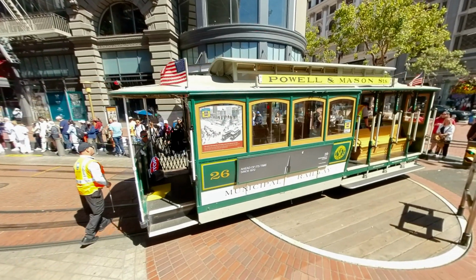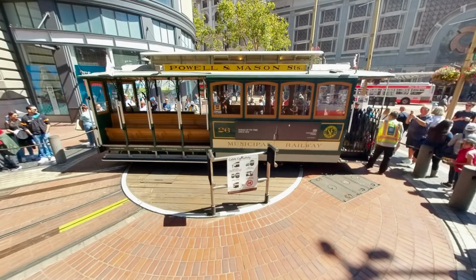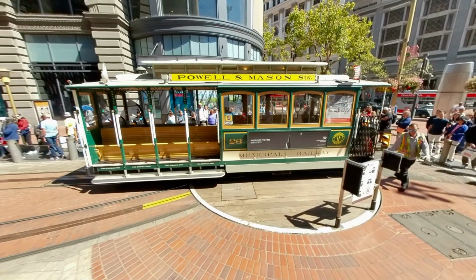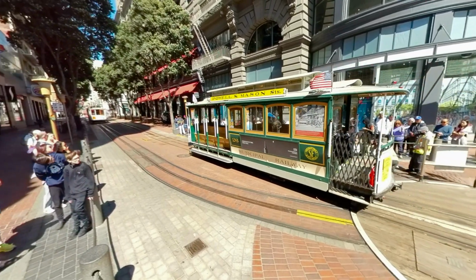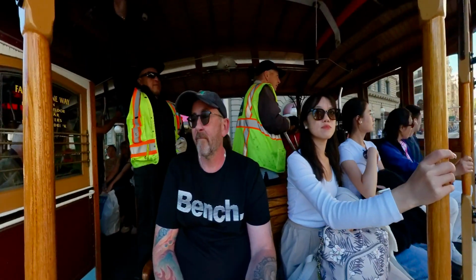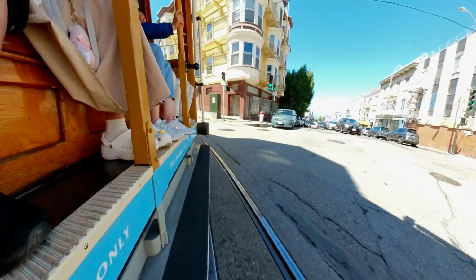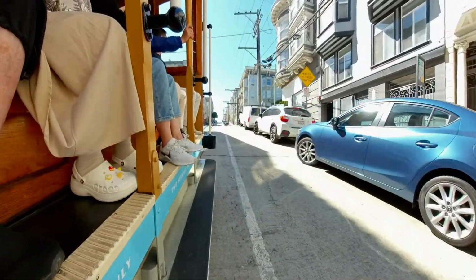I queued for an hour for the return journey, watching the cable cars being turned on the turntable manually. Then it was my turn. This time I decided to take a seat. Up we all went, higher and higher.